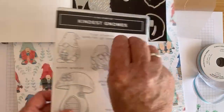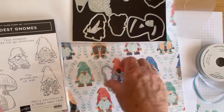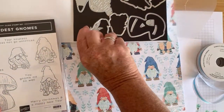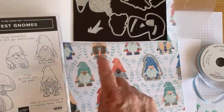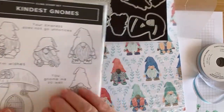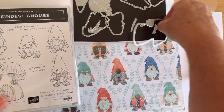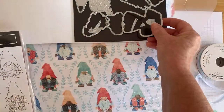There are a lot of gnome dies and they cut out all of the gnomes. This one cuts out this guy here. So you can cut out all the gnomes on the paper, all the gnomes on this piece anyway, and all the gnomes on the stamps, and then you can cut out the toadstool, and you can cut out the toadstool in the designer series papers.